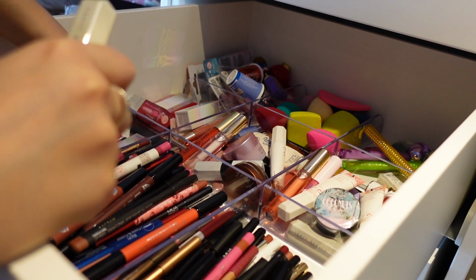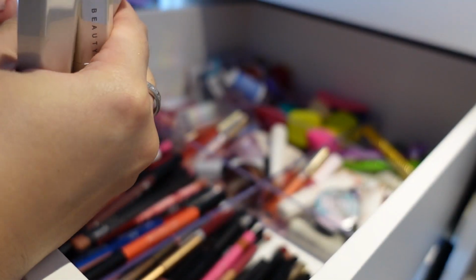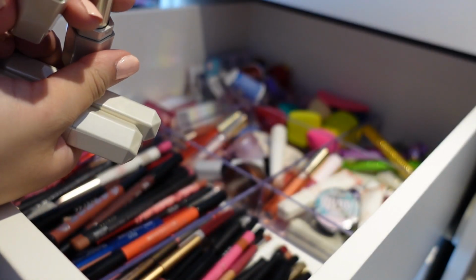Got loads of Fenty lip balms, which I'm going to give most of them away. These are like hydrating lipstick lip balms. They're really good, but I just don't use them.